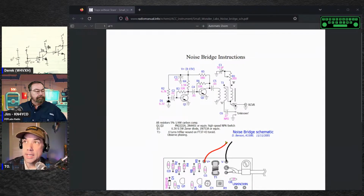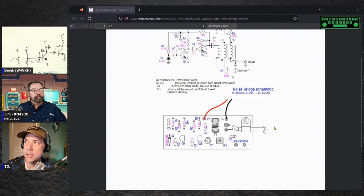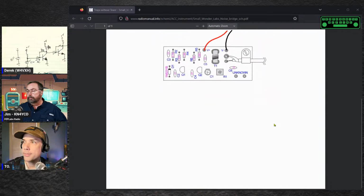All right, so this kit, I dropped the link into the comment section on YouTube, but this is the noise bridge instructions. We've got the schematic on the screen. The circuit board looks exactly the same. My guess was that the 9-volt battery power was going to go through that little connector clamp, but that looks like it is a coax source. I haven't gotten that far down. And then we just have an unknown item at the bottom that we need to check out.